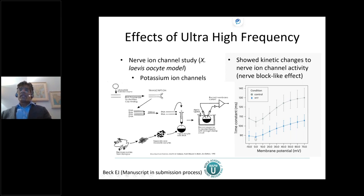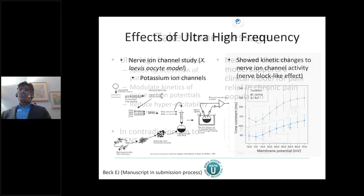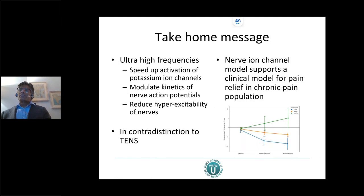But what's most important here is that if you specifically concentrate on the potassium ion channel, if the potassium ion channel is dysfunctional, it's more likely to be normal functional or hyperfunctional as a result of activation. What does that mean in the chronic pain population? It does seem that the potassium channel is involved in the chronic pain syndrome, such that it's either downregulated or is not as active as compared to the normal population.